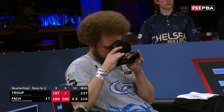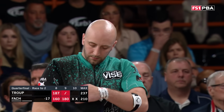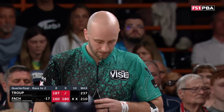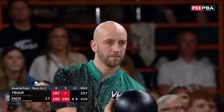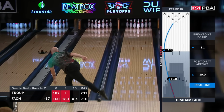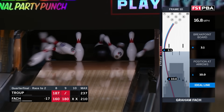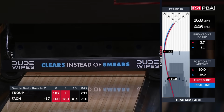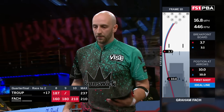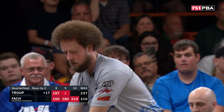That being said, he doesn't even seem to throw a different urethane to check a shape. So he likes what he's got there. He's just got to give it some friends on the right lane. Yeah. All right, so nice little finish for Graham Fach, but Kyle Troup just pretty much has to show up in the 10th to get a point in this race for 2.